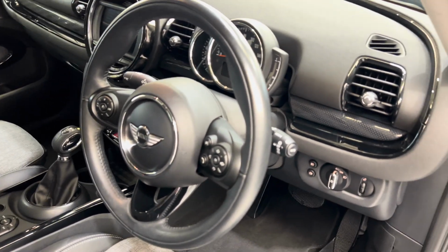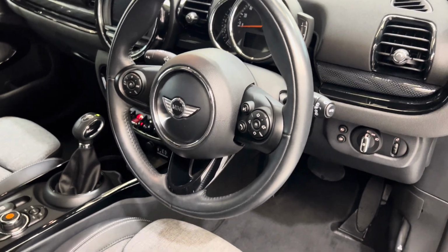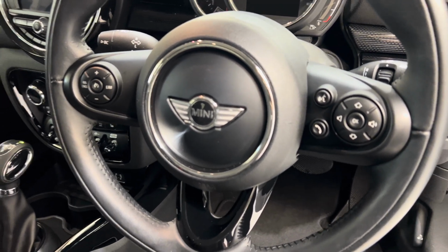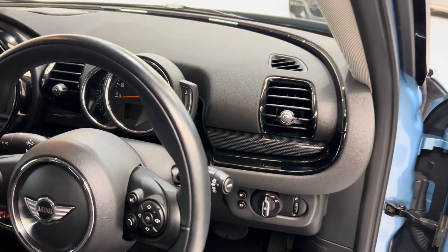And then the steering wheel is in really nice condition. There's no scratches on the leather. And then we've got cruise control and speed limiter on the left there. And the switches on the right do the function on the display there. Front and rear fog lights. Let me just jump in.